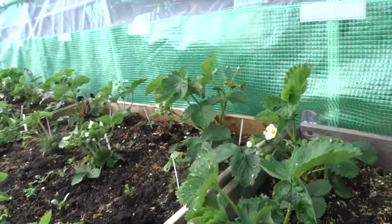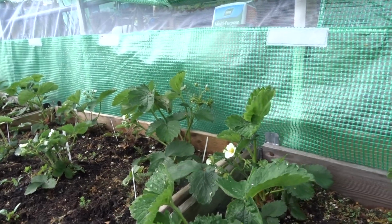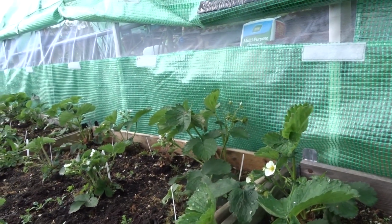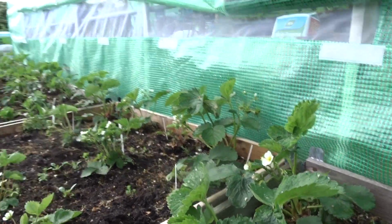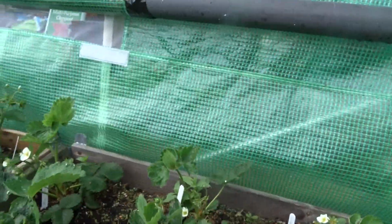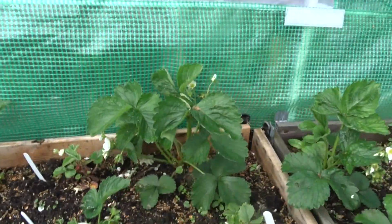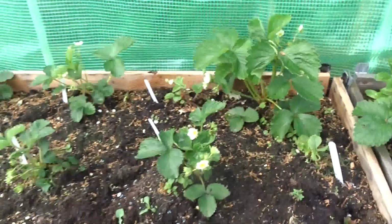But yeah, we have got lots of flowers, and on some of the plants we've got strawberries forming. I think these are probably a later variety. In fact, we have got labels on these. These are Cupid. Yeah, they're all Cupids in there. The strawberries are all late this year.